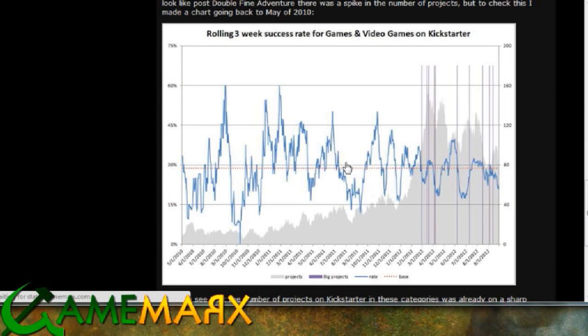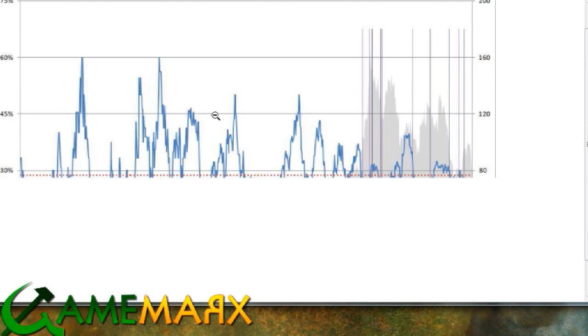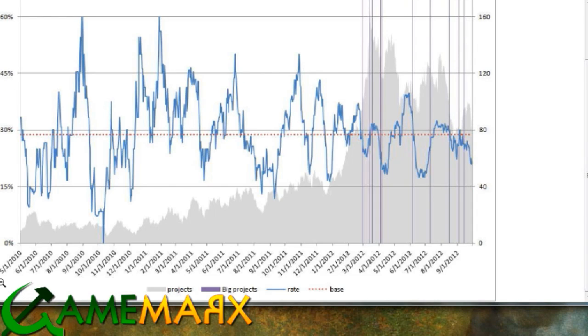So I basically reran the same chart, but this time I started from May of 2010. I picked May of 2010 because that's when we start having about 15 projects in the 3-week rolling average. When you get less than that, the numbers skew because you don't have a lot of projects to sample. You can see, though, in the months from January 1 of 2012 leading up to Tim Schafer's project, which was at the end of February, it was already on an insane climb. Basically, that was Kickstarter taking off. Kickstarter was taking off already.